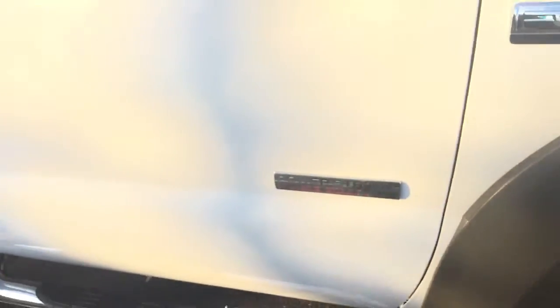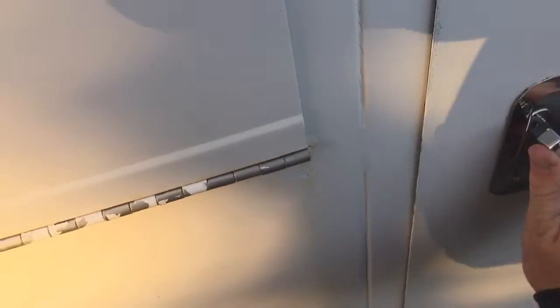Typical work truck things. Right there, it's got a ding in the hood. On the bed, I don't know if you can see right there, it said something on it. We removed that, it said shuttle wagon.